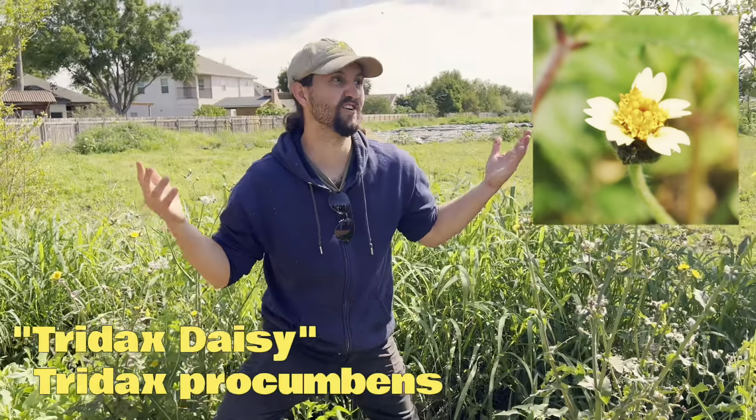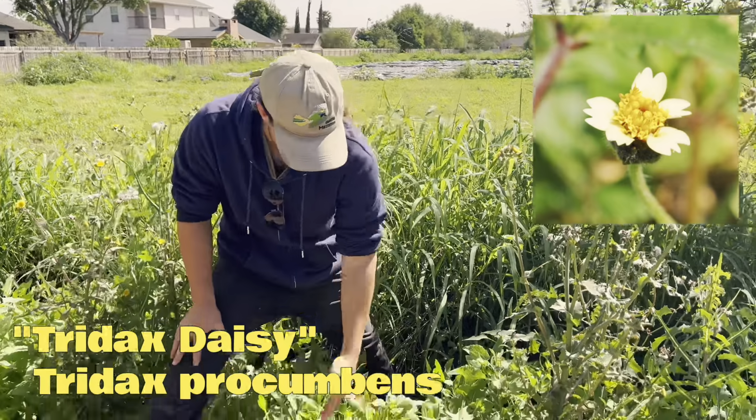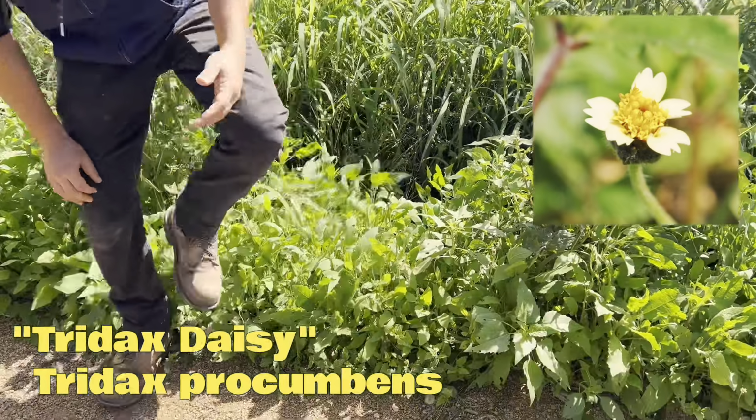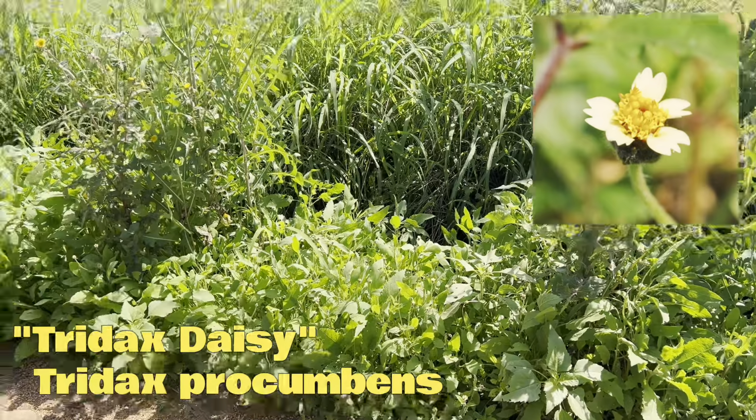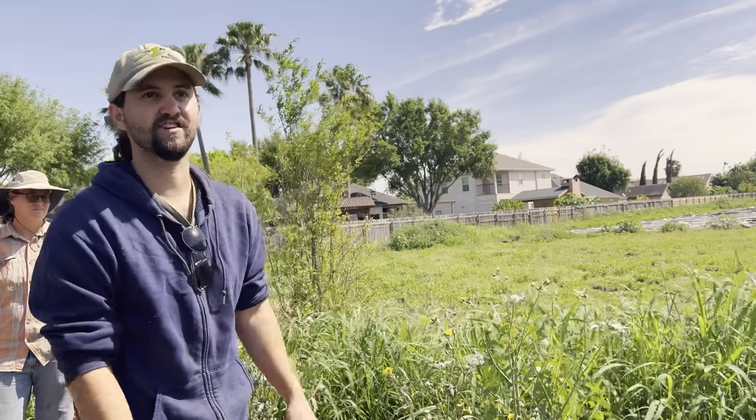If you're just walking along a canal or a railroad track or something, you'll oftentimes see this little Tridax Daisy. So when I dug up part of my lawn and I wanted it to be a little wildflower area, I actually grabbed just some Tridax Daisy seeds from the hub here, scattered them out there.